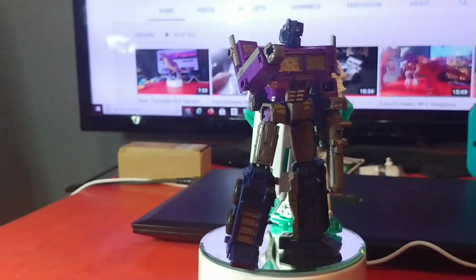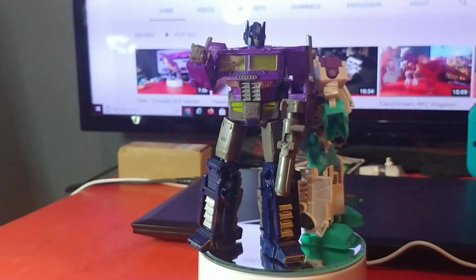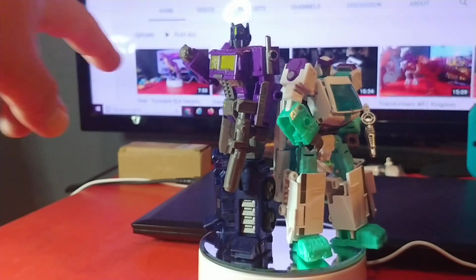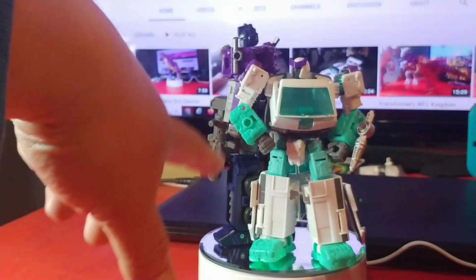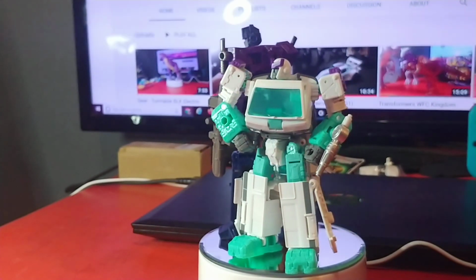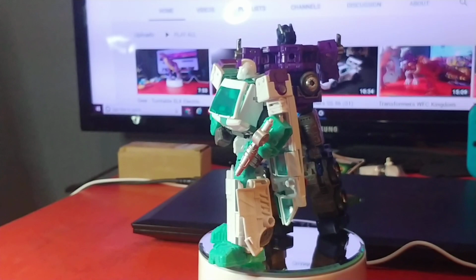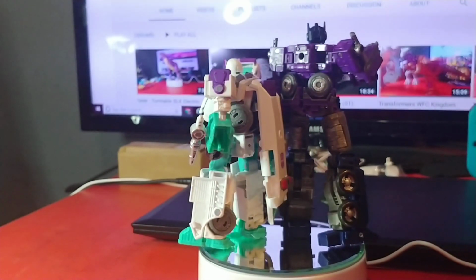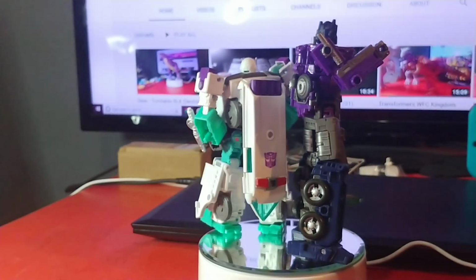Both of these guys are repaints of their Masterpiece renditions, and they look really striking here in hand and in person. This is basically repainted Earthrise Optimus, and this is Earthrise Ratchet repainted. If you have those figures, you know what you're getting into, and I actually like those figures, so I didn't mind these repaints showing up. And when they came online on one of those Fridays, I didn't hesitate to get those in there.